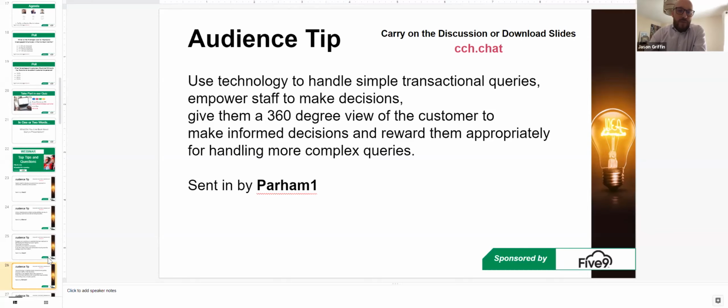And what Parham is mentioning there, technology is so important here. And you've seen it in Gary's slides. That was the kind of wraparound for the 5 powers he mentioned. And that's because it is that important in making it available to the agents for that 360-degree view, for sure.